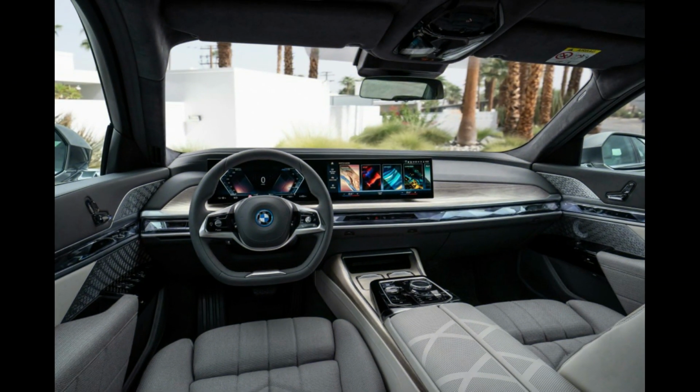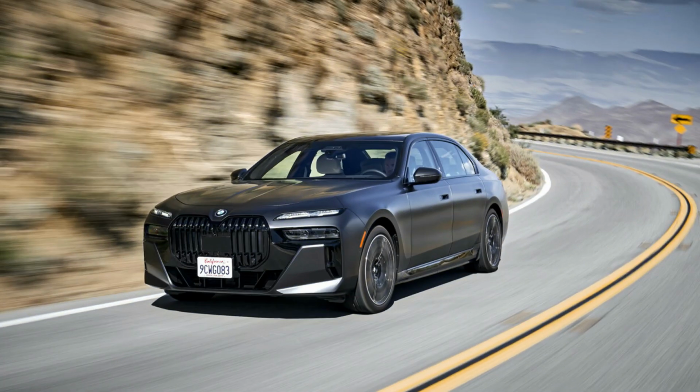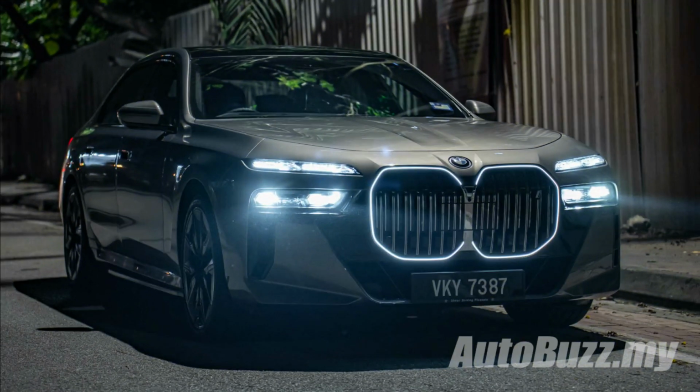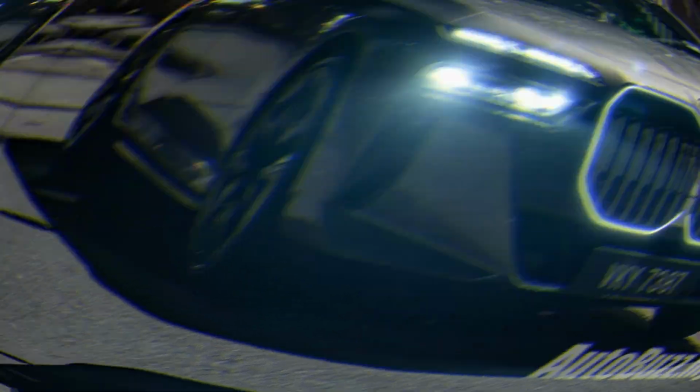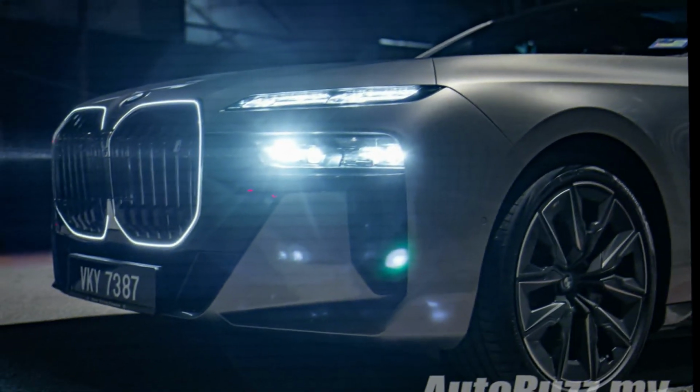This task is further complicated by BMW's decision to offer the new 7 Series with a bunch of different powertrains: diesel, petrol, plug-in hybrid or fully electric. You can have it all on the same car. So has BMW managed this seemingly impossible task of creating the ultimate luxury vehicle?